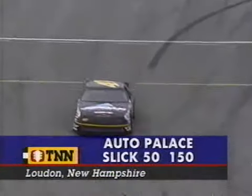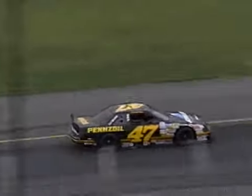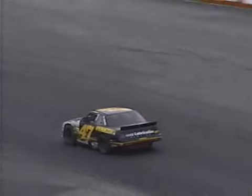Well, they've just sent Kelly Moore back in the race. The Jordan Lumber Pennzoil, number 47, undamaged in that spin in turn number 1. Tom Bowles climbed out of his car. He is okay and took the mandatory ride back to the infield in the ambulance.